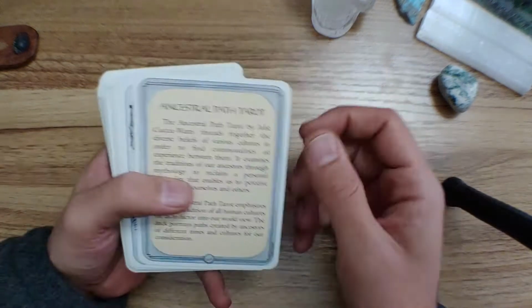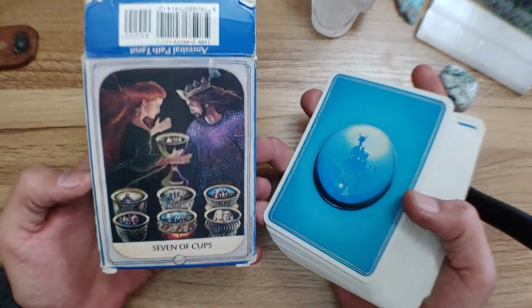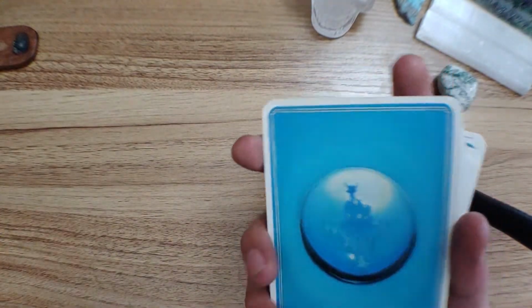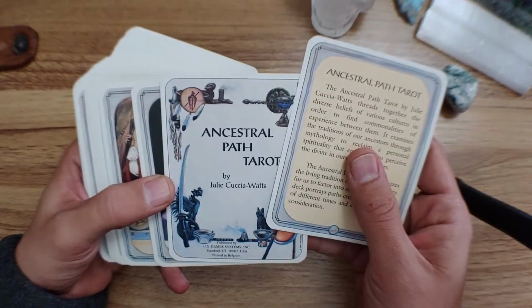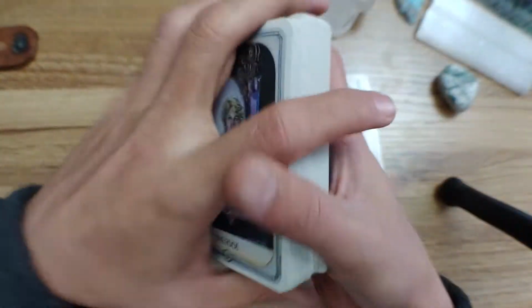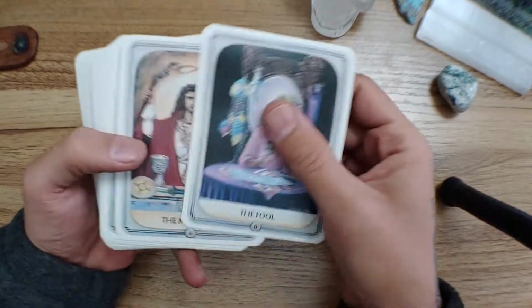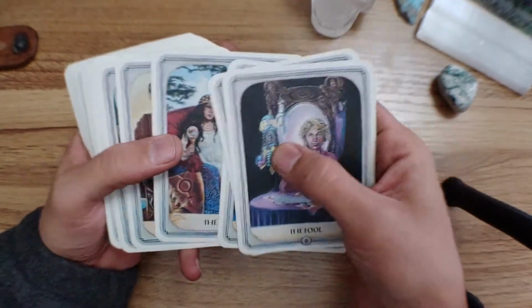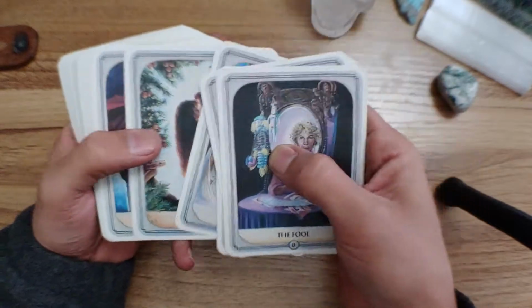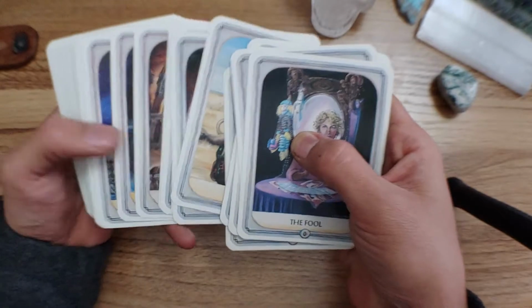Next up on the list for the decks that follow their own system is the Ancestral Path Tarot. This is the blue box. This is going to be the 90s version of the deck there. The copyright on the cards says 95. So this is the first edition of the deck. It's still in order because I've shuffled it and flipped through it a few times, but I ended up putting it all back in order until I get a chance to work with it.